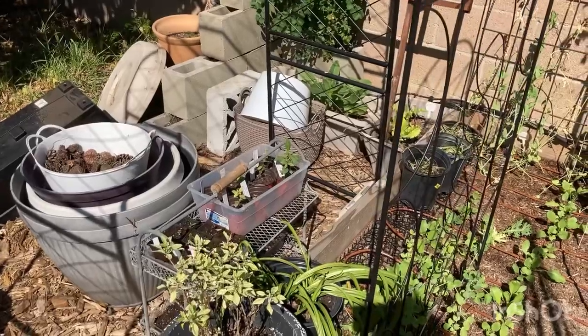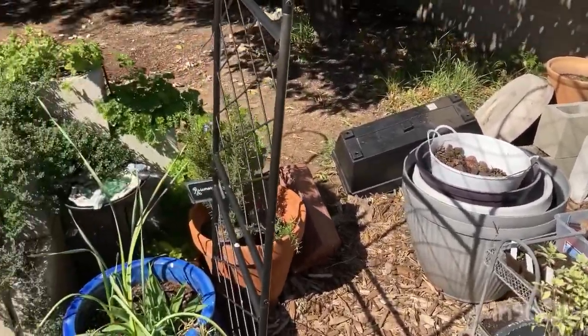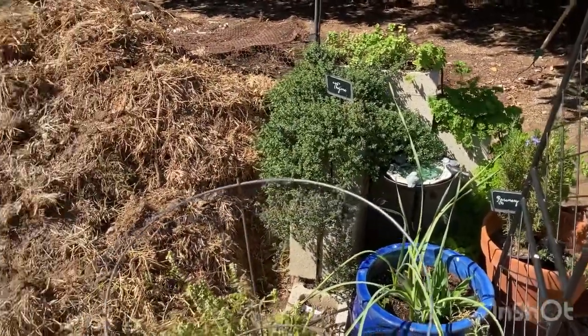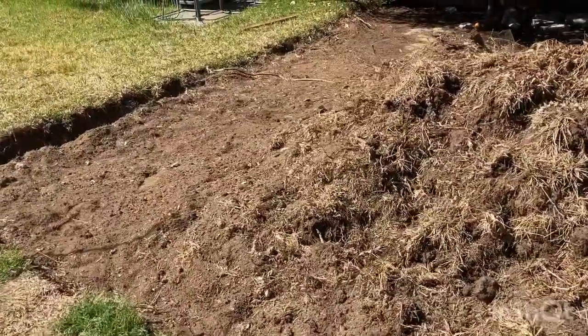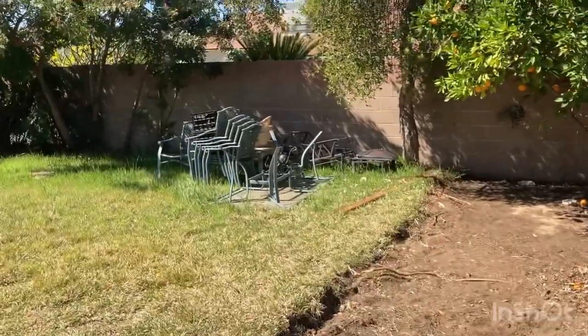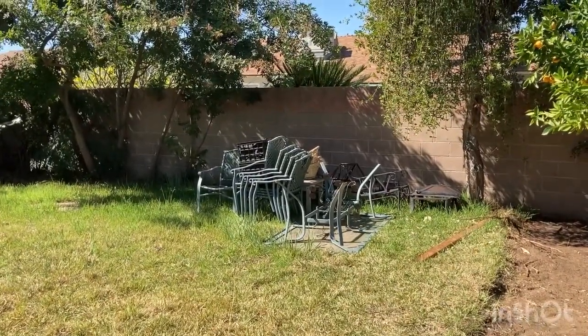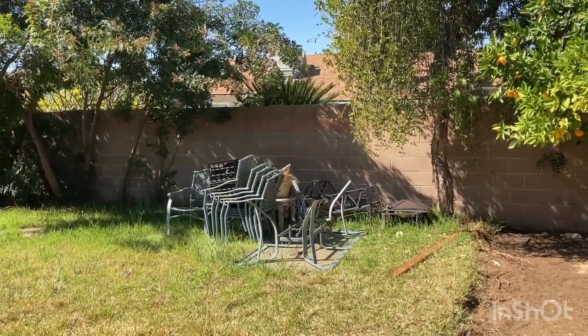This weekend I will be direct sowing sunflowers, and then I'll also be starting some seeds in cells of zinnias and cosmos. So this area, this wall area where all the furniture is piled up, I'm going to put sunflowers and just try to use that area. It gets quite a lot of sun, so I think it should work pretty good.